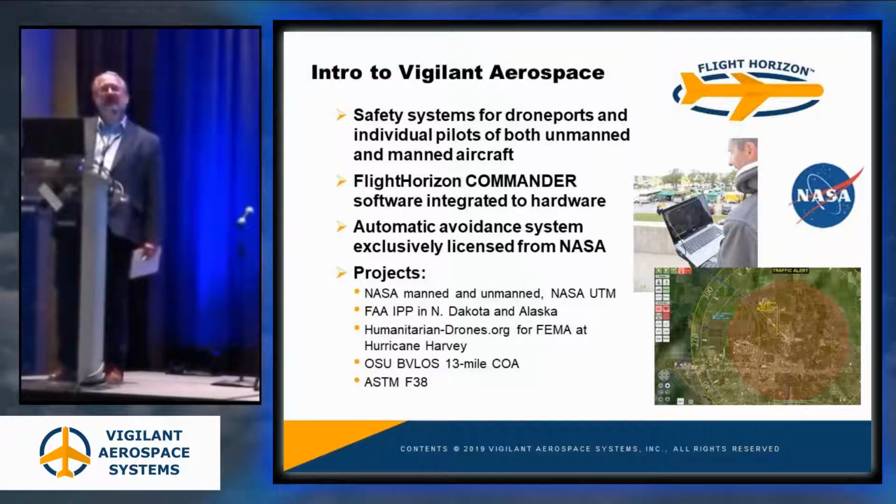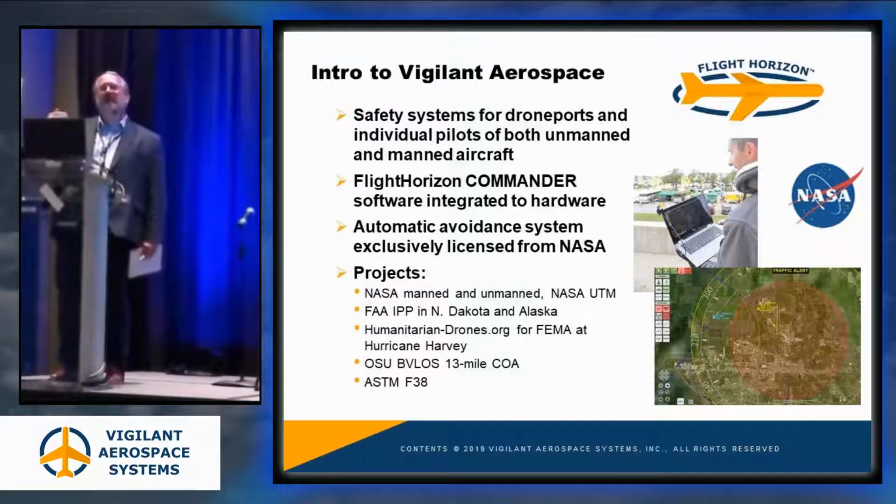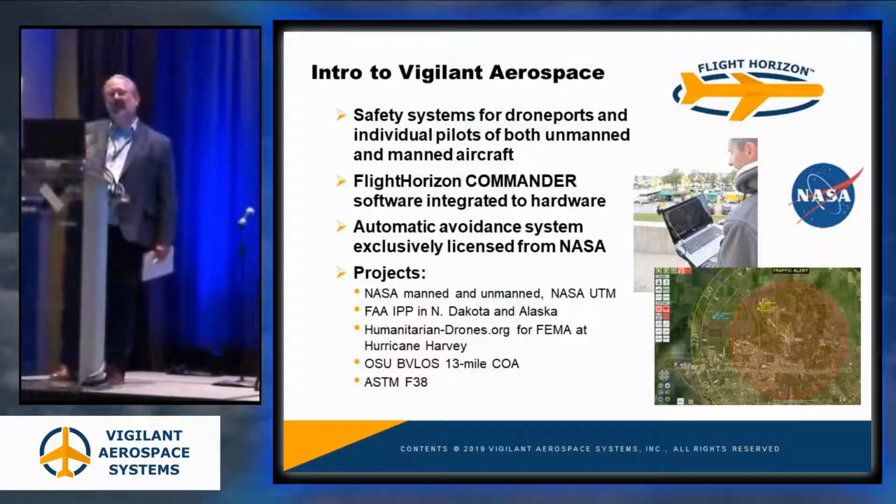We were able to bring our system out there, turn it on, and immediately help them deconflict small groups of drones that were doing these surveys from NOAA aircraft, Red Cross aircraft, sheriff aircraft, other people that needed to be in the airspace so that they could get out of the air when those aircraft had to pass through.